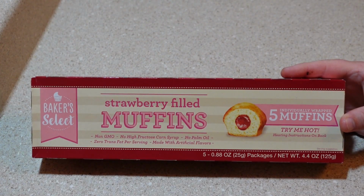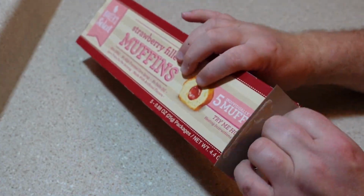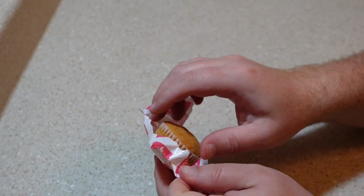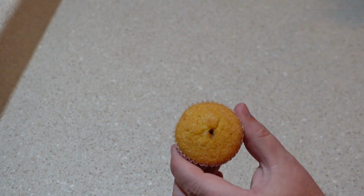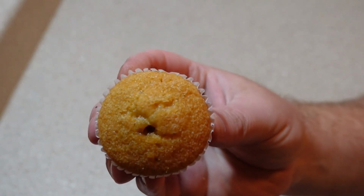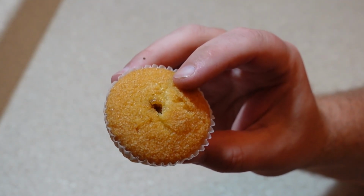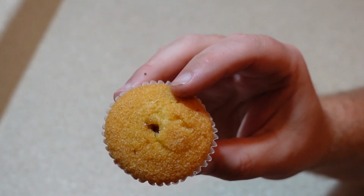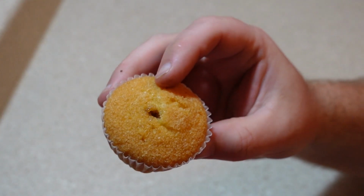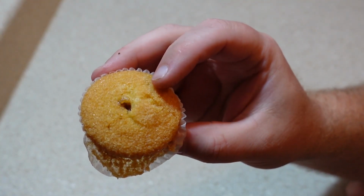Next I have the strawberry filled muffins. And this also contains 5 muffins. I'm guessing there's a hole there in the top for maybe the strawberry filling. The top of this is very much like the top of the Blondies, whereas the bottom is softer and more moist and the top has a little bit crisper surface.